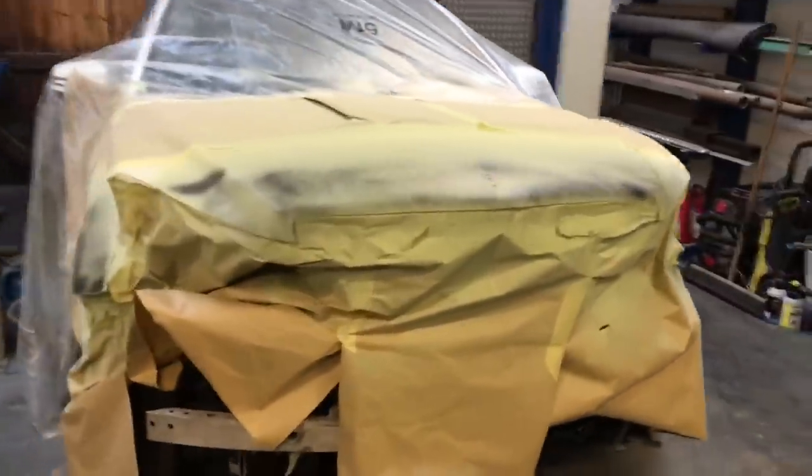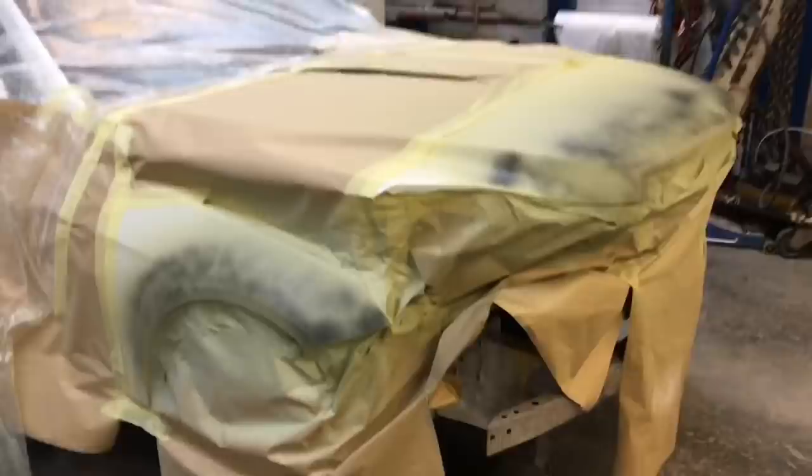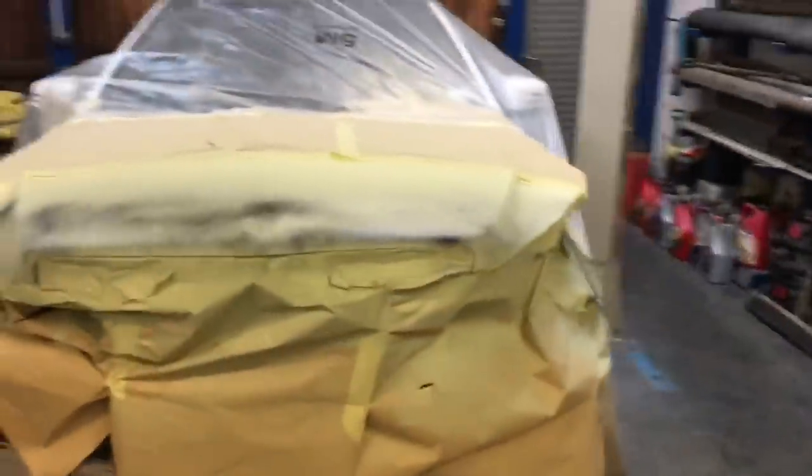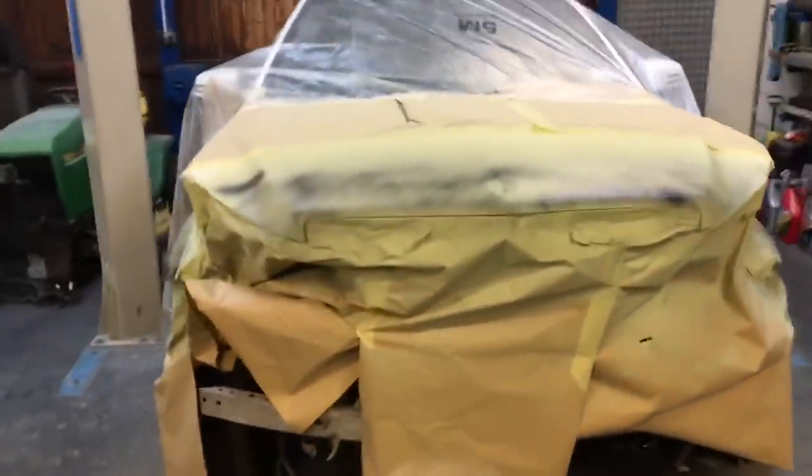So that's all the repairs primed now. Quite pleased with how they came out. I have guide coated that up ready as well. It's a case now of letting that harden up for a day or so before I can block it off.